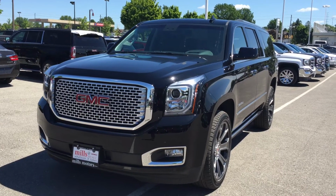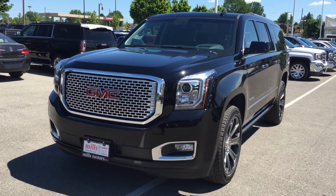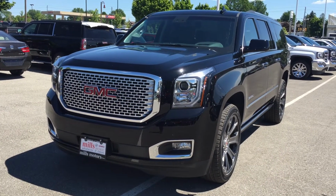in the very nice onyx black. Under the hood, it has the beastly Ecotec 3 6.2 liter direct injected V8 engine with the 8-speed automatic transmission.